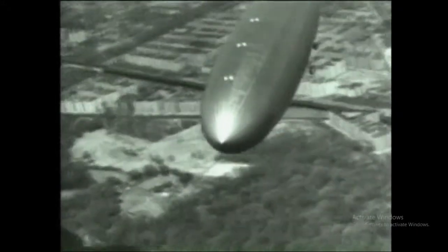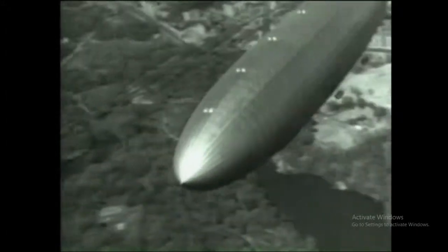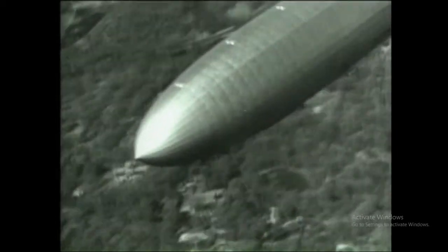The demise of this mammoth was also the demise of the airship as a commercial aircraft, and it is doubtful that we will ever see airships again ruling the skies as they once did.